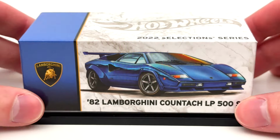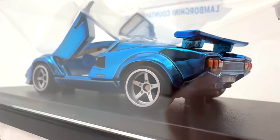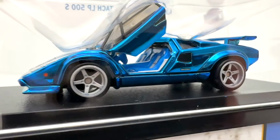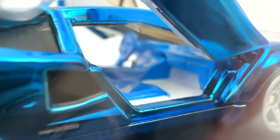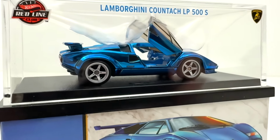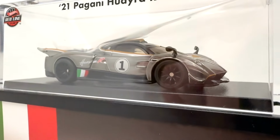You can imagine the next best thing is having a third '82 Lamborghini Countach 500S. This model was part of the RLC selection series, and voters opted for icy blue paint and silver wheels. In fact, 41% of people chose this model as the clear-cut winner, so it's safe to say you can never have too many Lamborghinis.